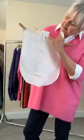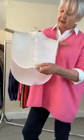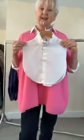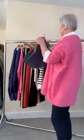So it has 1, 2, 3, 4, 5, 6 buttons down the front. It's completely buttoned through. This is a 10, so it's not going to sit properly on me. Mine would be slightly longer, so can you see that they cover the bust? And then we're going to see the frill detailing at the back. So this is the Fenella, and it is online already. Big pat on the back for me.